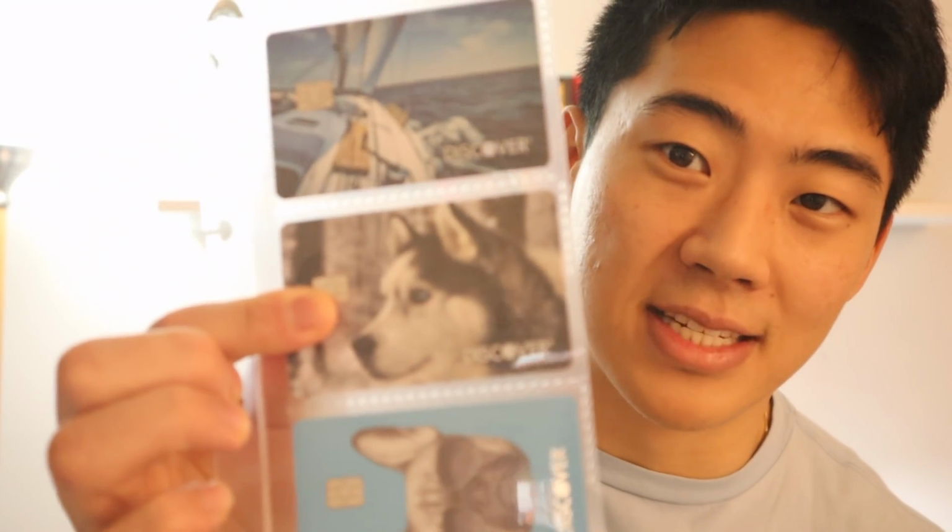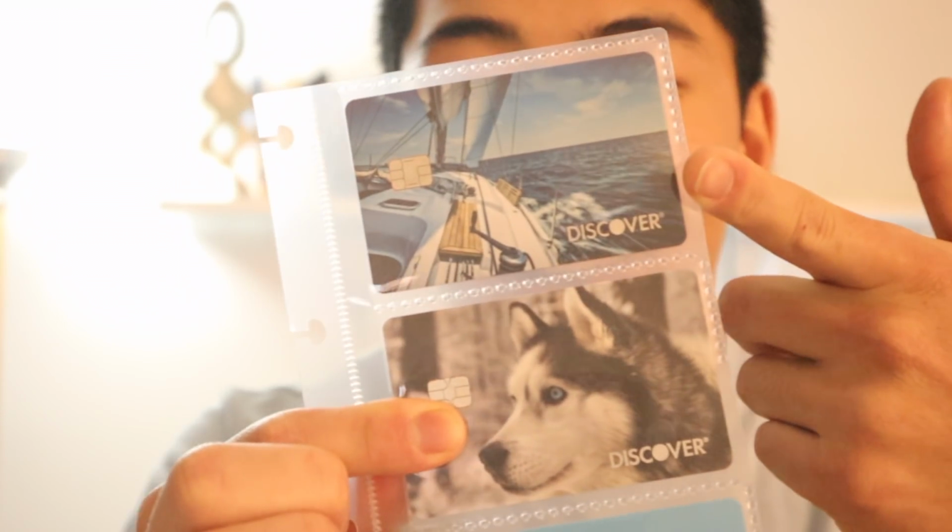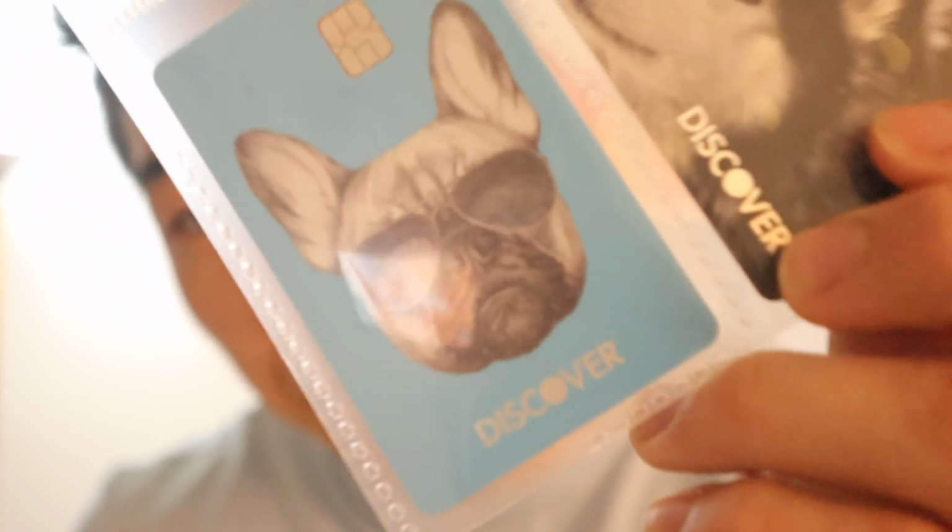But Discover, this is another tip. If you guys want to flex on your homies, go get more cards. They have free designs, and who doesn't love a little Siberian Alaskan Husky, a little boat photo, and the pug with the sunglasses? Man, this is revolutionary stuff. So go on Discover and ask for some authorized users. They don't have NFC technology, but they do have a lot of cool designs.